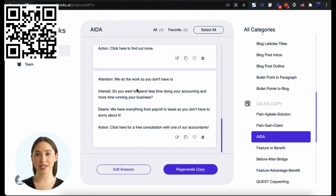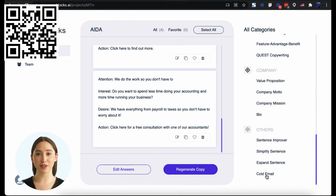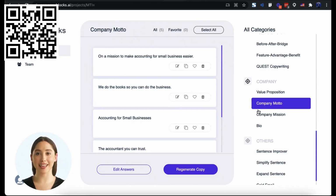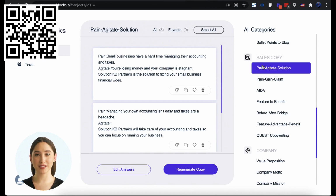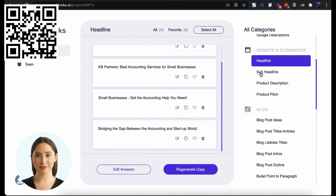Unlike other tools in the market, Copyblocks uses real artificial intelligence and not outdated fill-in-the-blank templates. The AI can turn a simple input like this into intelligent copy blocks like this. This AI is smart, it's intelligent, it's experienced, it's fast, and with it, there is no need to hire expensive and time-wasting copywriters and freelancers.